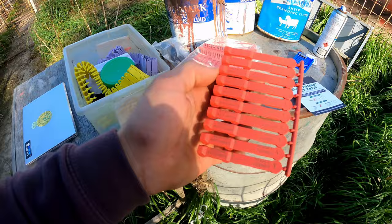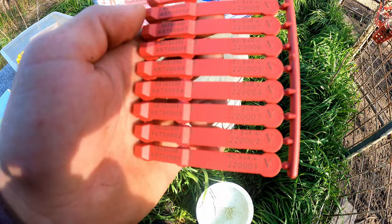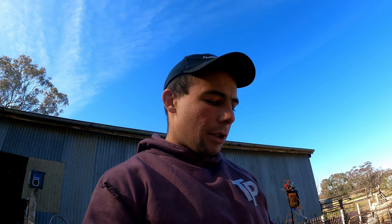So you'll see, this year we ordered the first 100 tags with a little AI on them, so that when we look at these lambs in the future we know they're an AI lamb. It's only the first 100 though, the rest are all just normal tags.